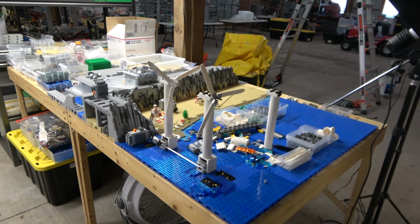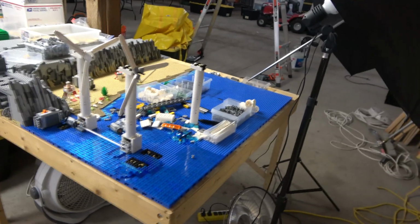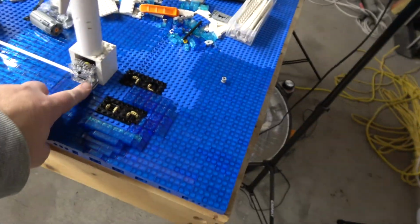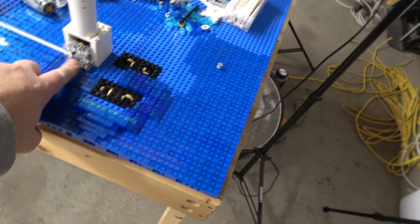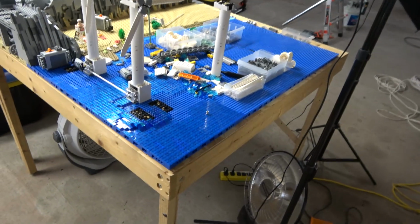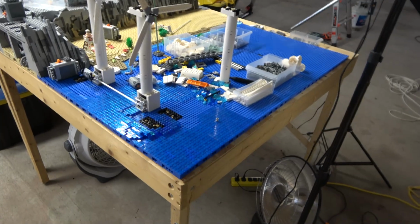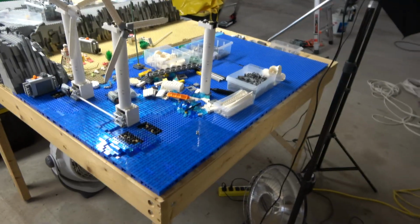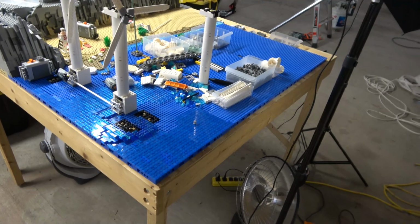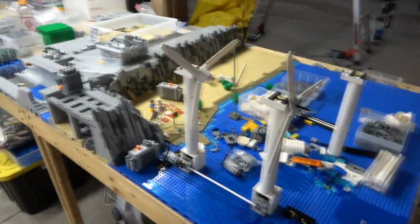For those who are regular viewers, you will recognize this as my city, and it is not making much progress because I put in an order for these pieces here and some worm screws. Unfortunately, the guy shipped it in a timely manner, but the post office says there's a delay. They don't specify the delay, how long the delay is, so I have no idea when it's going to be here. It was supposed to be here 2 days ago, so that's why you haven't seen a city video from me, because I really want to start from this side and work my way over to the beach and onward.